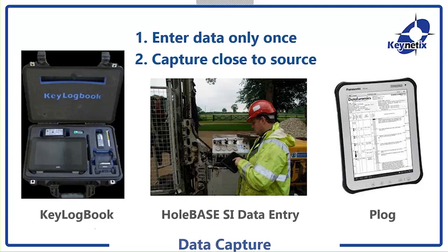However, what we will give you is 2 rules. You really only ever want to enter your data once. You don't want to keep re-entering your data for every different system. You generate far more errors and introduce problems by doing that. And if you can, capture it as close to source as you possibly can, i.e. at drilling time. In other words, get someone else to capture it for you.